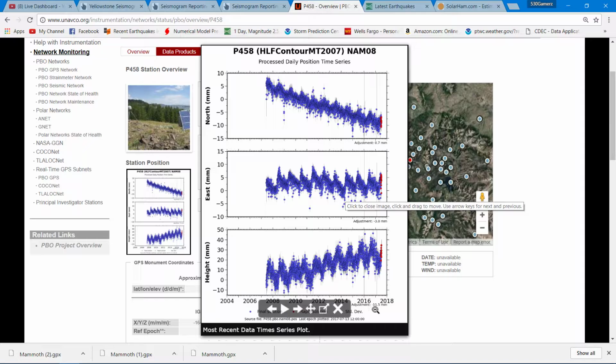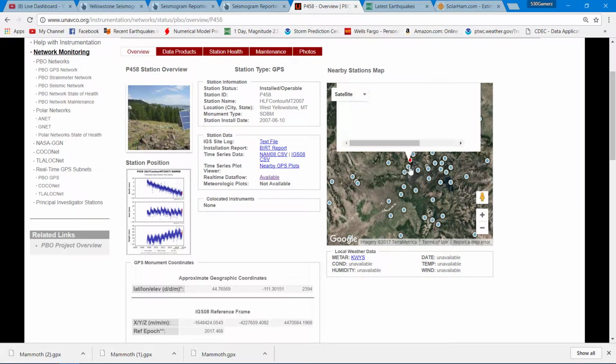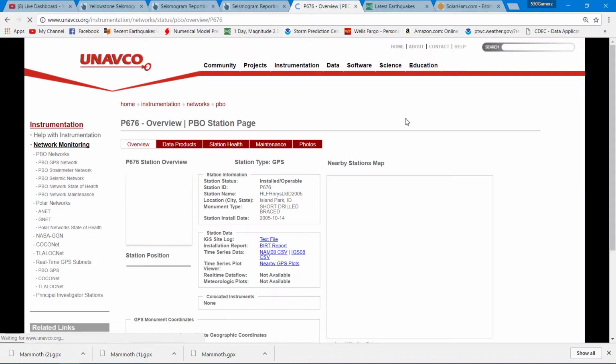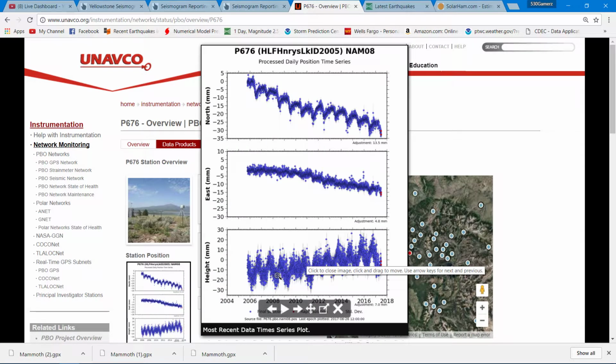You can see adjustment 11.5 millimeters, I guess. I'm not exactly sure how to read that, but over the past years you can definitely see a trend, if you will call it, towards vertical uplift there. And that's just one station in the park. If you want to check it out, you can go to another one here to the south and look at their data as well. And of course you can see that trend over the years in an ongoing upward fashion there.